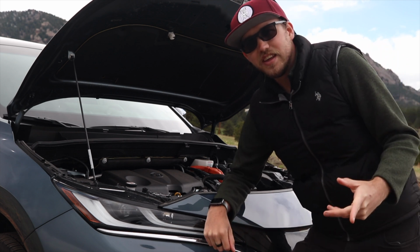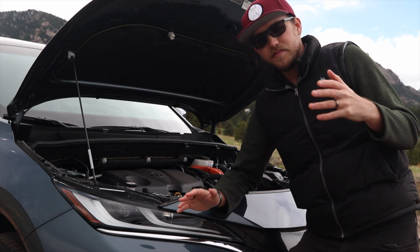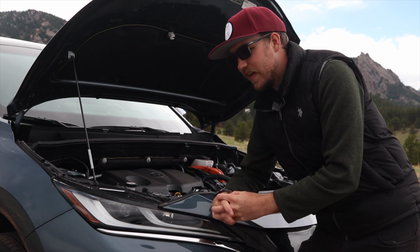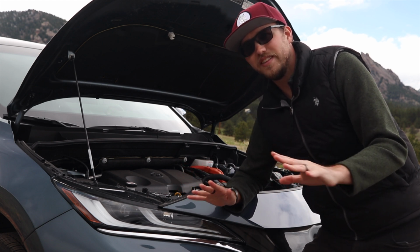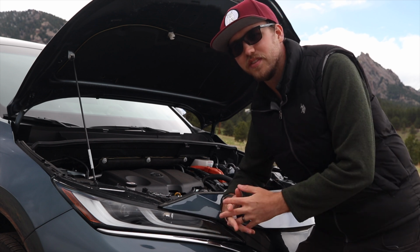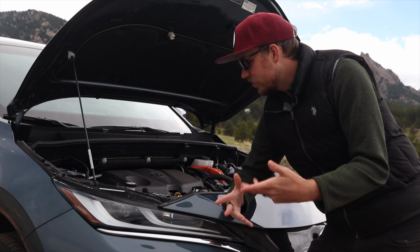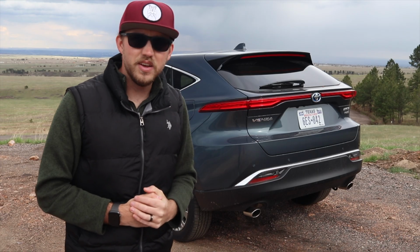Another interesting thing is that this only comes as a hybrid. Not like the RAV4 where you have the ICE version, an internal combustion engine, or the hybrid, or the Prime, which is the plug-in hybrid. This is just hybrid and all-wheel drive. That's it. That's the only option. And honestly, I'd say that's one of the best options. Until they implement a plug-in hybrid version of this, if it succeeds enough to do so, that's probably what you would expect from it. So that's about it with the exterior.